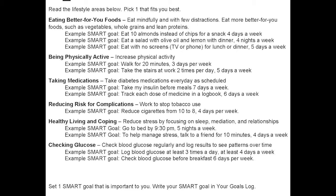Reducing risk for complications. So you may want to stop using tobacco like is listed here. So your SMART goal would be to reduce cigarettes from 10 to 8, 4 days per week. But if this goal isn't realistic to you, you could change it up and do something different.